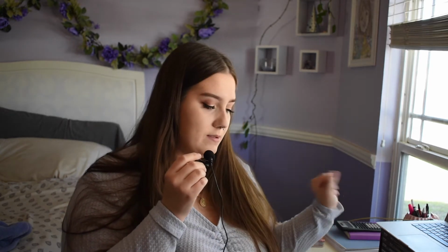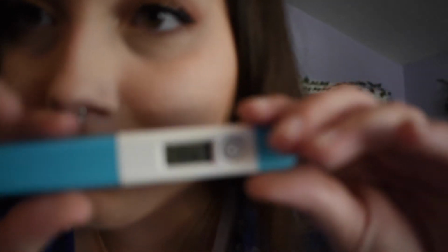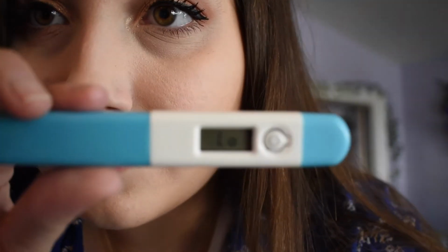And that's also not to say that there aren't any side effects at all. So, we've seen that there's no serious concerns, but let's go over the common side effects. Common side effects include pain at injection site, tiredness, headache, muscle pains, chills, joint pain, swollen lymph nodes on the arm where you got the injection, nausea, vomiting, and fever.